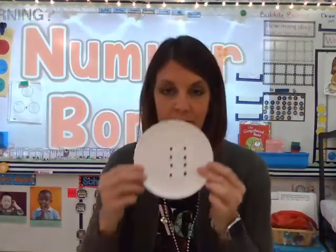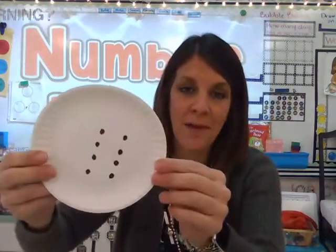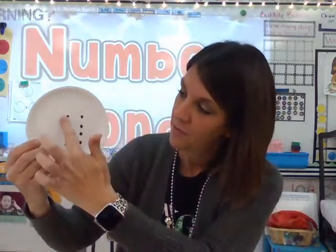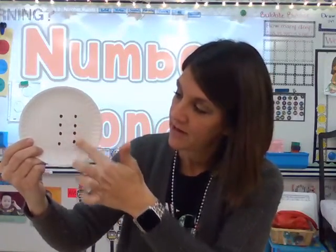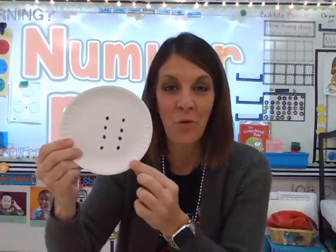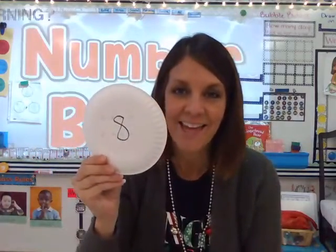So the first thing I want to show you is I have a paper plate, and Miss Nikki just drew some dots on it, and this is how we work on our subitizing. Remember, subitize is to see something and think fast, and we've been doing that in the classroom, but now I'm going to challenge you to try it at home. So when you see my paper plate, what do you see? I have 4 dots and 4 dots. That's right, 4 and 4 is 8.